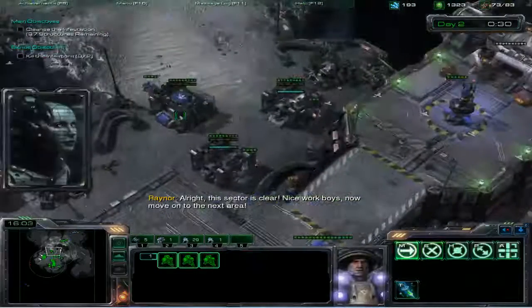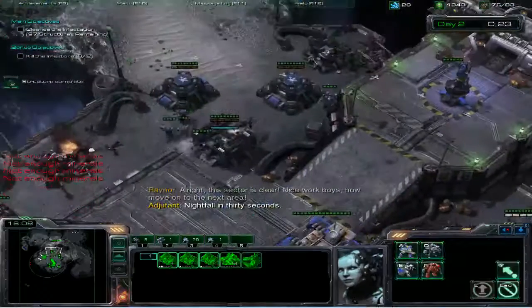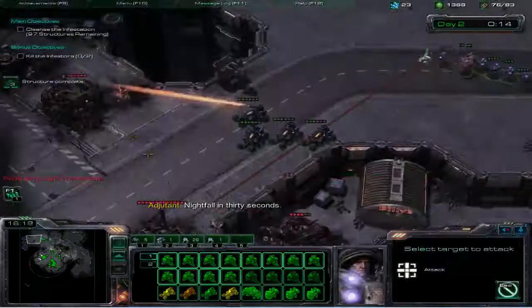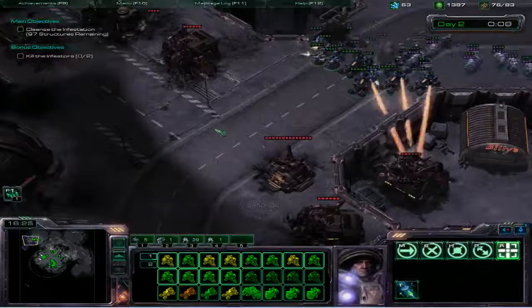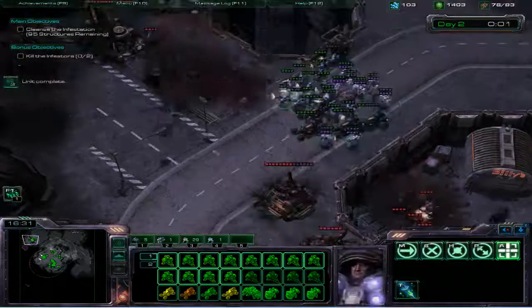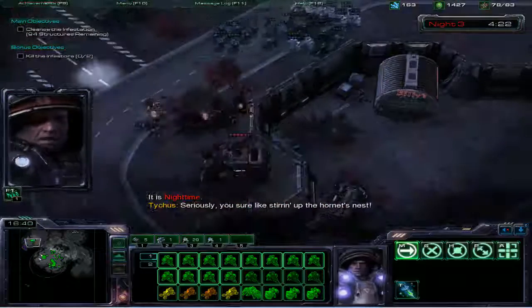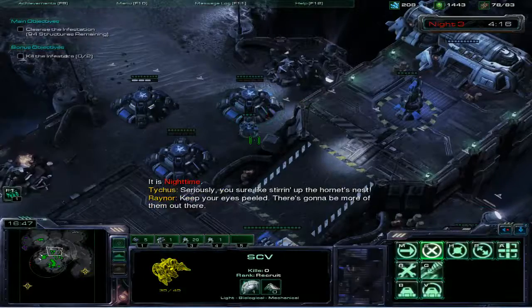Nightfall's coming soon again. Nightfall in 30 seconds. Yay. I'm already in night 2. I'm going on to night 3. This time I do not want to actually tank through the night. Seriously. Sure like stirring up a hornet's nest. Keep your eyes peeled. There's gonna be more of them out there.